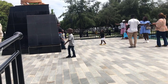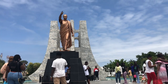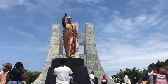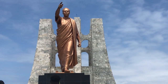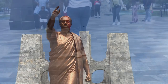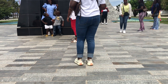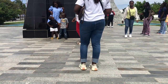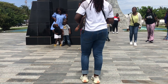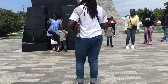And also, if you want to escape from the hustle and bustle of the city, this place is not calm at all. But it's just beautiful to take pictures. And of course, for the history, go inside the museum, get to see and learn, and gain knowledge. But if you want to relax and chill, and you don't want to hear any sound other than the birds, this place is not recommended, okay? So just so you will know.